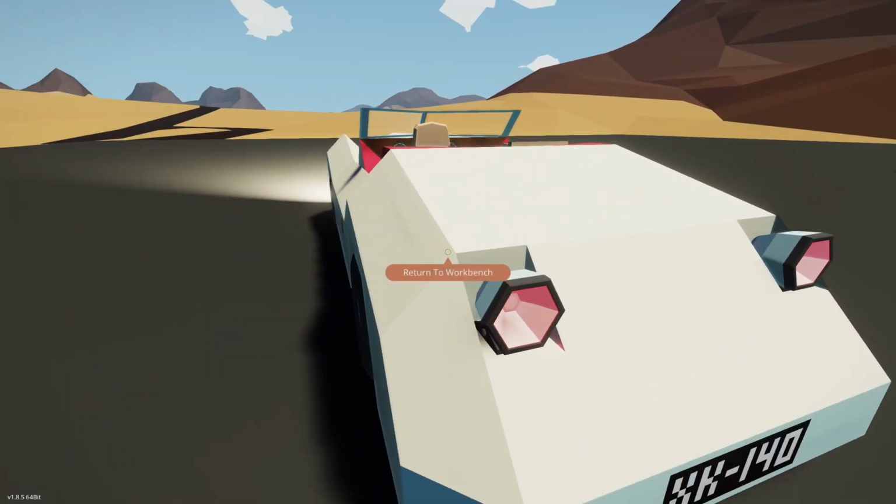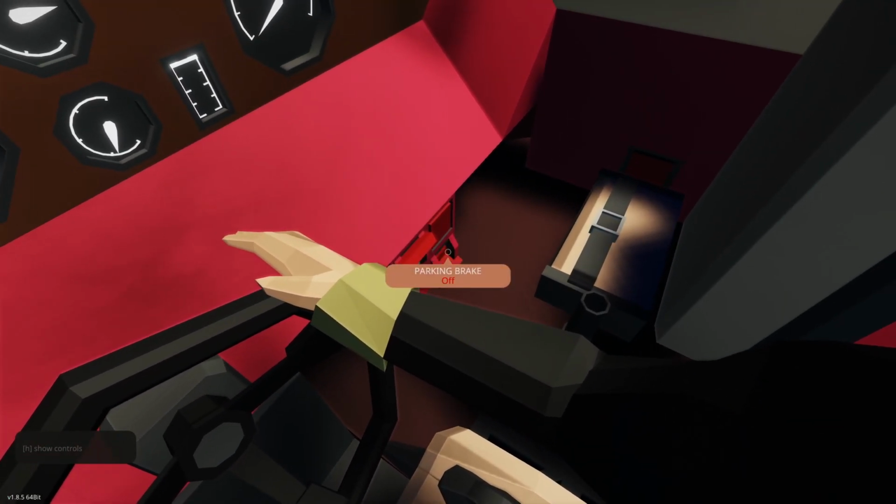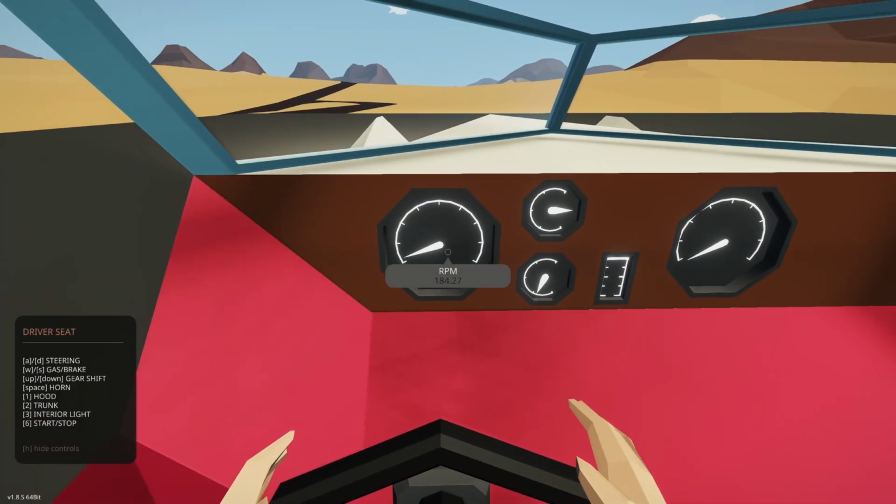As you can see, parking brake's on. And we can take that back off. All right, go ahead and start her up. And let's check the H menu. Steering, gas, brake, up, down, is shift, horn, space.